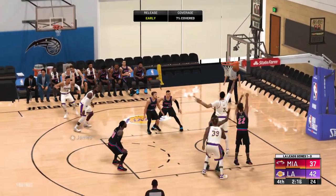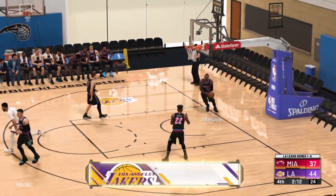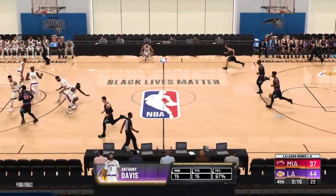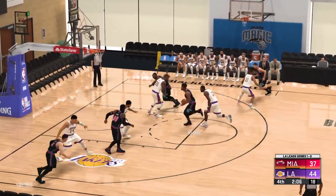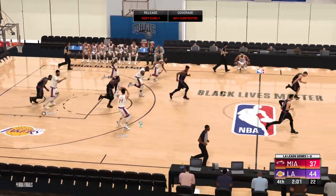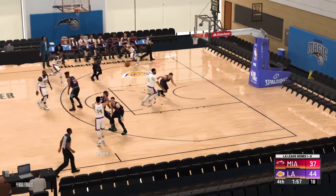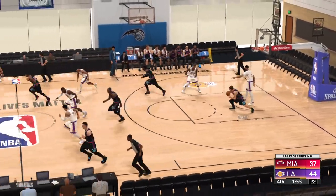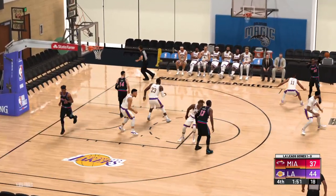Fader on the way, trying to end the drought, and it's Davis with the jam. Just another example of what makes Anthony Davis such a great rebounder, size and athleticism, but you combine that with his anticipation, and he gets a lot of secondary opportunities. Loads it up for Davis. 1:51 left in the fourth quarter.